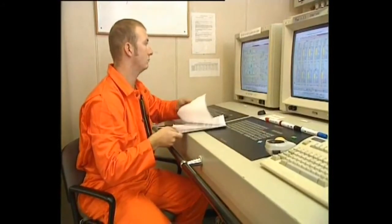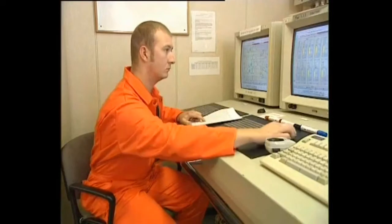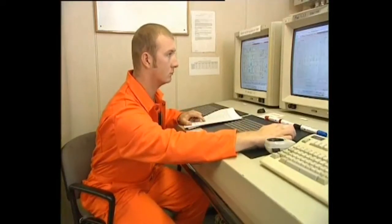The plan must be kept to at all times. If things start to go wrong, the chief officer must be notified immediately. Better to call him sooner rather than later if you are in any doubt.